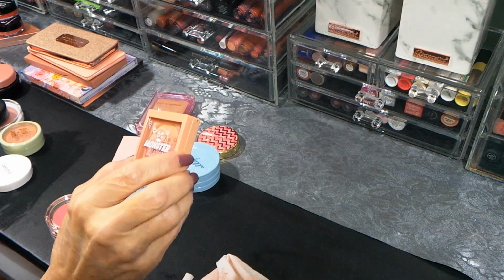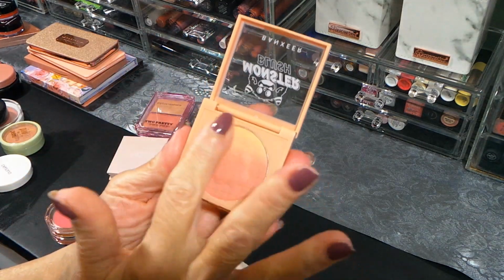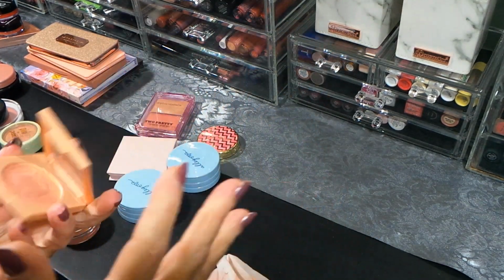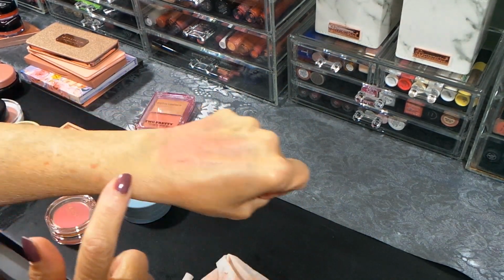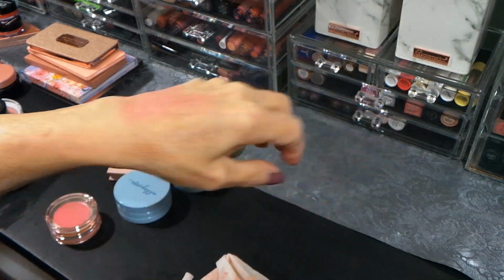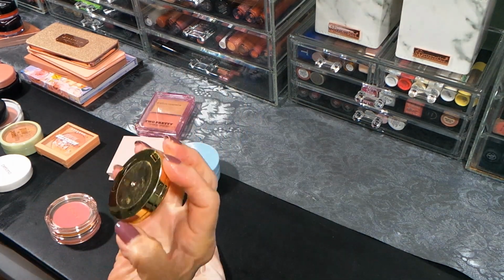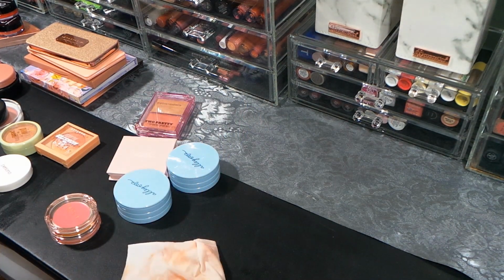The Monster Blush, this came in one of the Clever boxes. I just swirl all around it. It's very pretty also. We'll come here. Just a light shade, super light. Trying to figure out how I can get all this off. This is another Tarte. This is Moment. Oh, my hands are too wet.